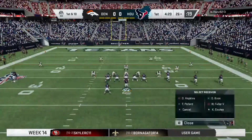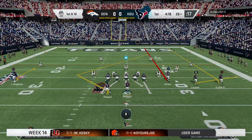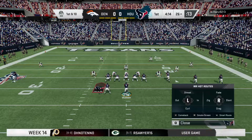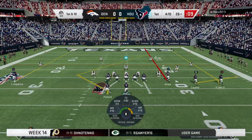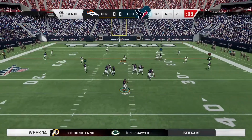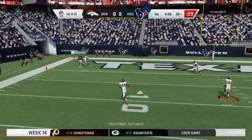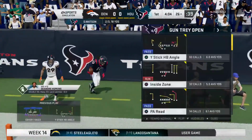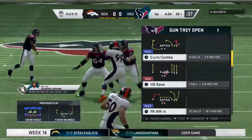Let's get some penetration here. Let's get some penetration. Hey, Mike's 50. We got double up. Hey, check right behind him. Watson on 1st down, looking for the end zone. And that will be incomplete. Would have been a big hitter if they had connected. Instead, it's 2nd down.